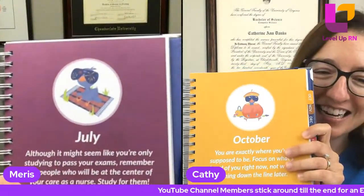The July one is one of my favorites. I like the July one where he's looking up and you can see the fireworks reflecting in his glasses. I think it's so cute. And also for each of the months, there's a little cool chicken hint here at the bottom.